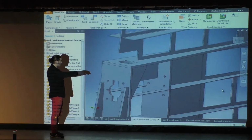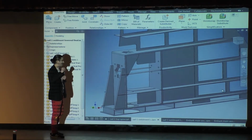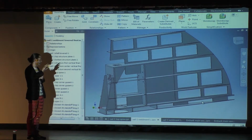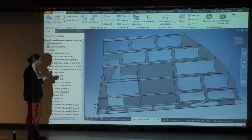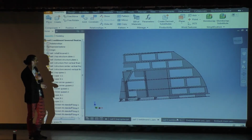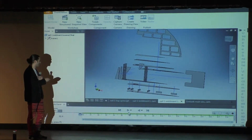All those different gussets in there were designed by Todd on a computer, and we're in this phase right now. This is probably the summer, and he's putting all this together. And can you play that? Yeah, play the next one. And you can see how all this is coming together.